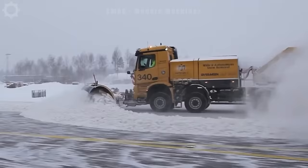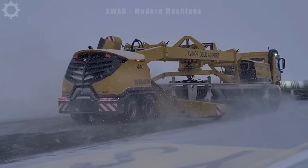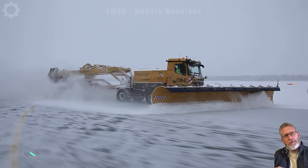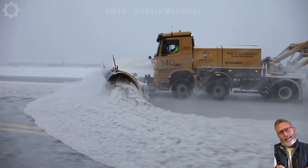The RS600 Performance Line is currently the largest runway sweeper in the world. With this device, you'll need less time to do the same job compared to the famous RS400 Performance Line. This will make airport operations more efficient and at the same time protect the environment from emissions.